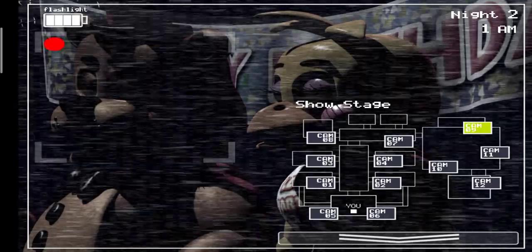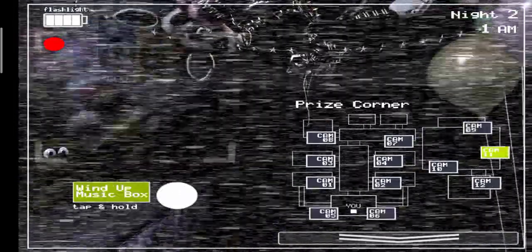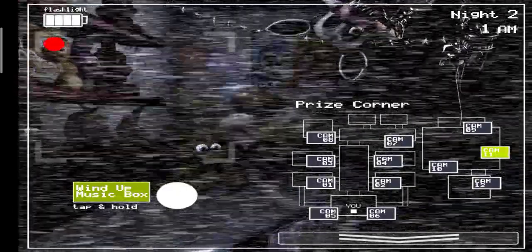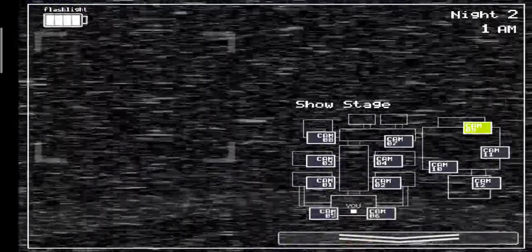One more thing. Don't forget the music box. I'll be honest, I never liked that puppet thing. It's always thinking, and it can go anywhere. I don't think the Freddy mask will fool it, so just don't forget the music box.